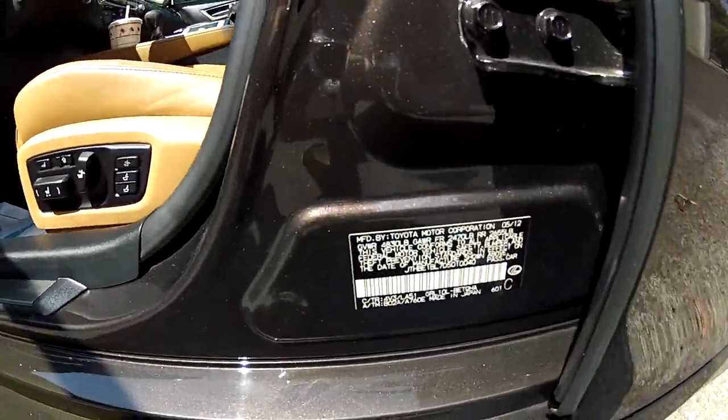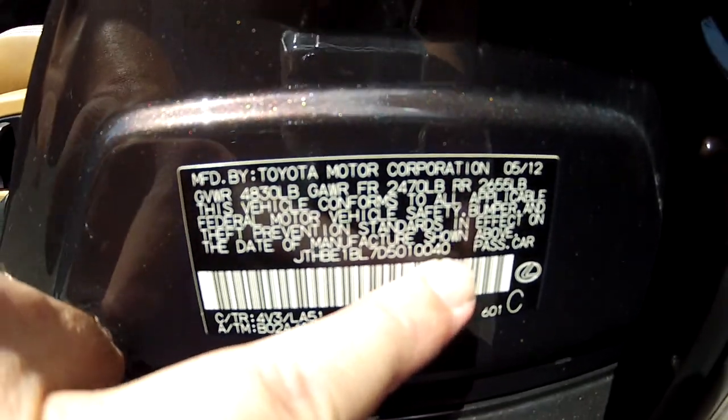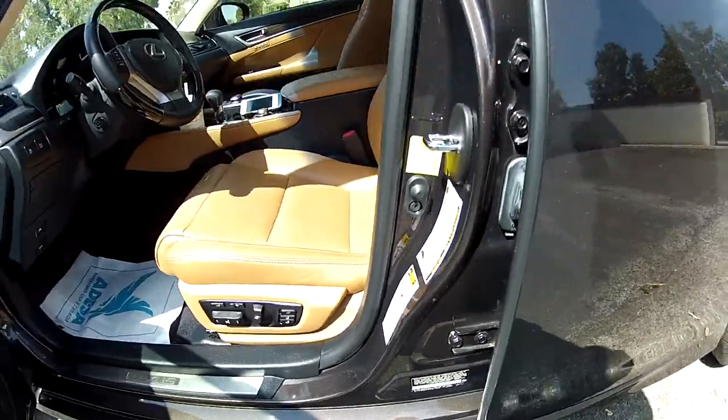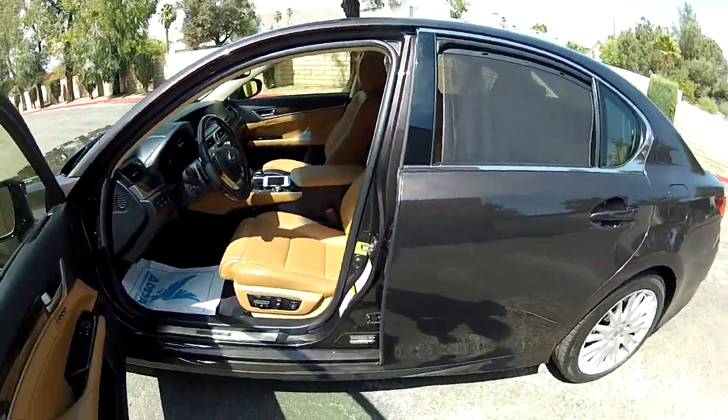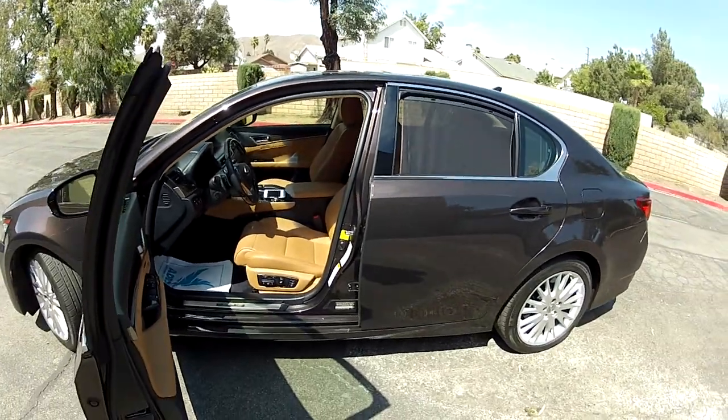So let's take a look at the VIN number before I wrap it up. The last digits of the VIN number are 040. This car was built in 5 of 2012. It's a 2013 Lexus GS350 with the luxury package. Thank you.